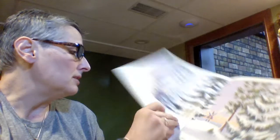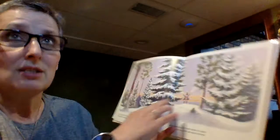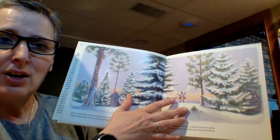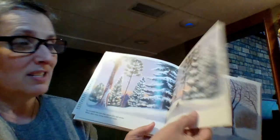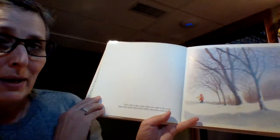Whereas the trees that lose their leaves, those are called deciduous. Did you know that? So we're explaining why some trees stay green and some trees lose their leaves. These weren't fighting, so they were rewarded. And the other ones, they're being taught a lesson, huh?